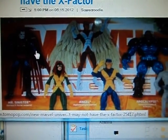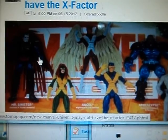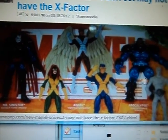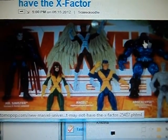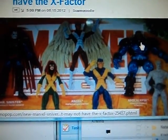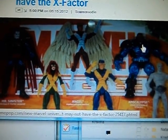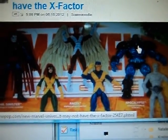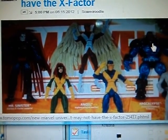Much nicer Sinister, by the way. I do kind of like this one. A lot better than the one that came out with the comic pack. Then, of course, this is Apocalypse in his traditional colors, even though he's got the getup on from the Messiah War that we saw in the previously released Marvel Universe. But those two were, of course, major X Factor antagonists.